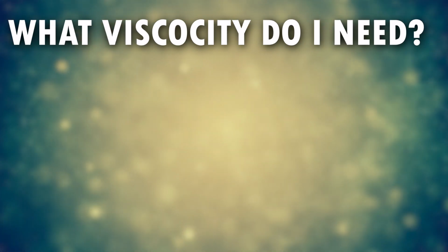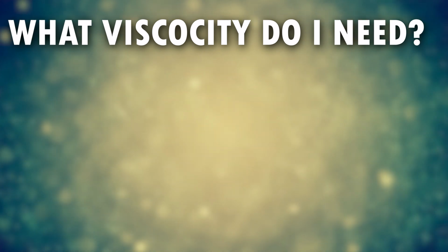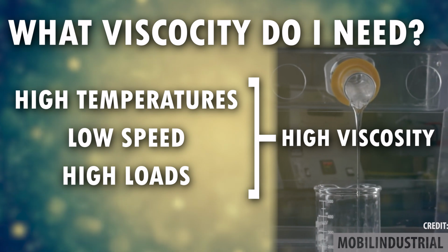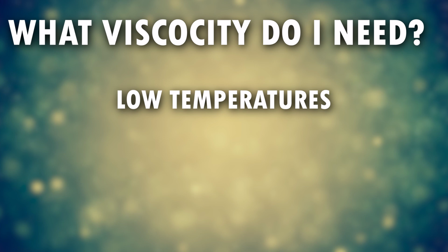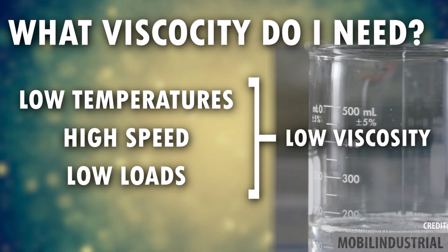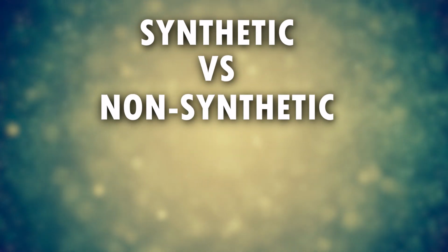Knowing the operating temperature will help you choose a viscosity for your grease. For instance, for equipment operating with high temperatures, low speed, and high loads, a high viscosity grease would be best. But for equipment operating under low temperatures, high speeds, and low loads, a low viscosity grease would be better suited for the task.